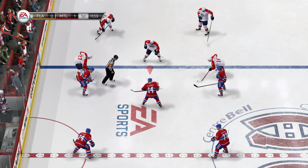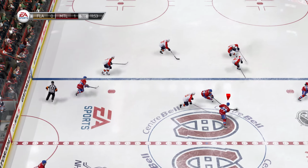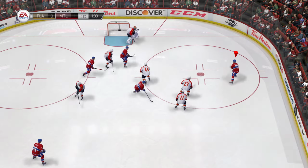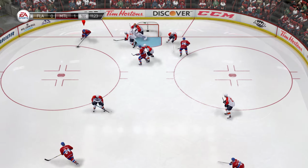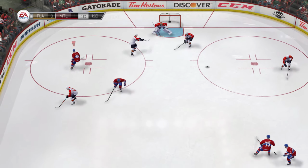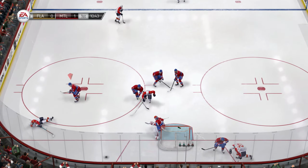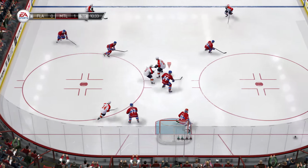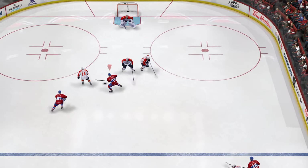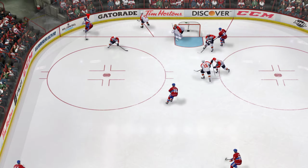A little over 8 minutes have passed. It's a 1-0 game. Montreal's got another face-off win. Lets it go. Bad save. Long lead pass to Fleischman. Back in front. Easy pad save that time. Wrist shot. Magnificent save. Moved up the side by Plekanec. Good work. Stepped on past. Gets on by.